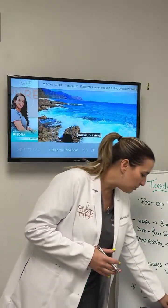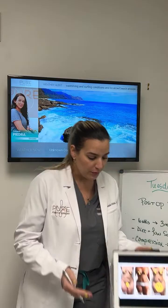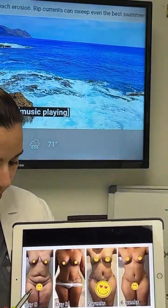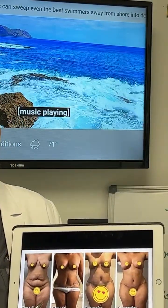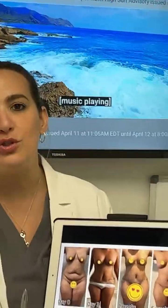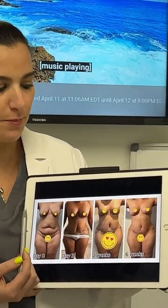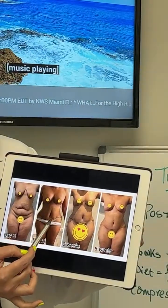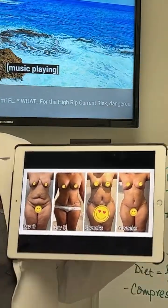And this is my beautiful patient. She had a mommy makeover, and she shared with me her pictures. So you can see here is the day before surgery, right? And then this is day 3, and you can see the amount of swelling. She had a tummy tuck and a breast lift, and you can see the amount of swelling, especially very common with tummy tucks.